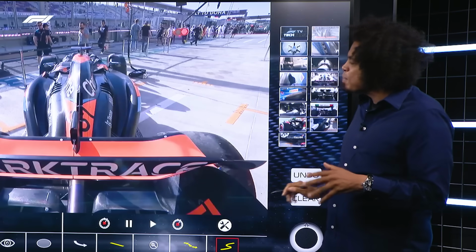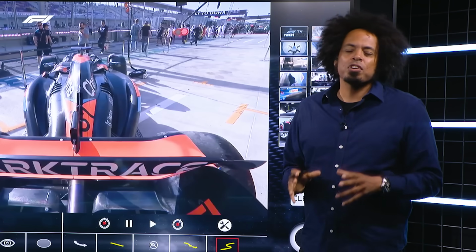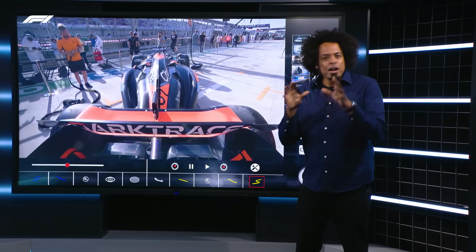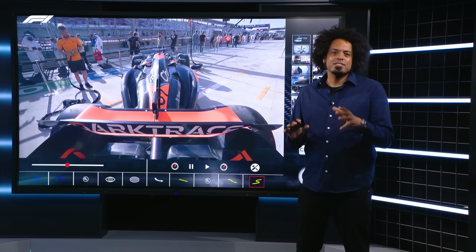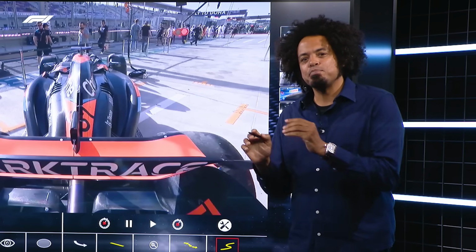But the thing about wind tunnels, as you heard Andrea Stella explaining, a lot of it's to do with correlation. And I'm going to explain what that means in just a moment. But the first thing I want to point out is that a newer wind tunnel is not necessarily better.